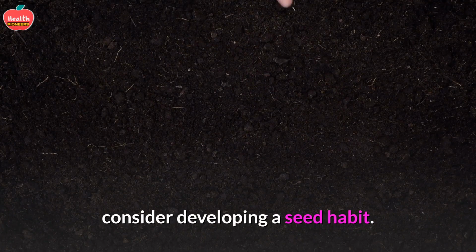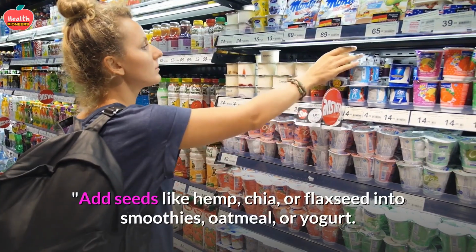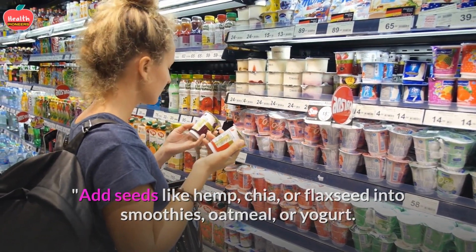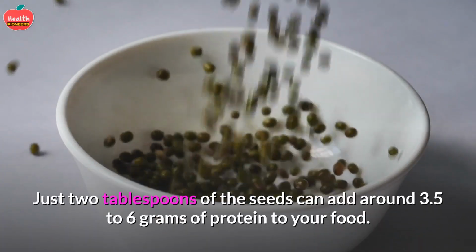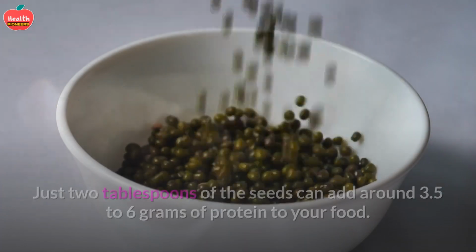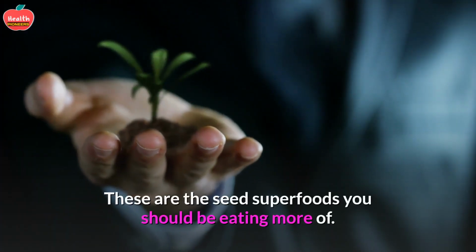Consider developing a seed habit. Add seeds like hemp, chia, or flaxseed into smoothies, oatmeal, or yogurt. Just 2 tablespoons of the seeds can add around 3.5 to 6 grams of protein to your food. These are the seed superfoods you should be eating more of.